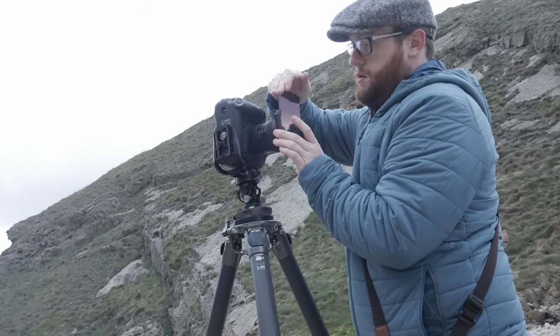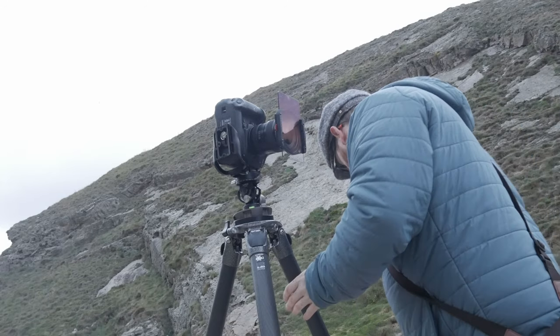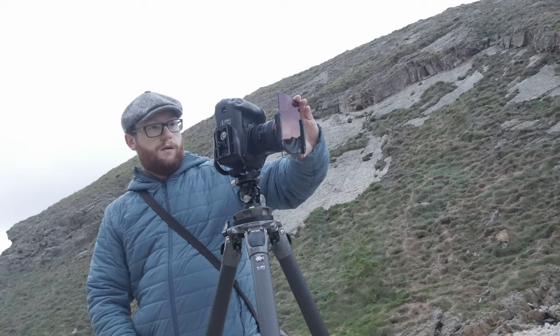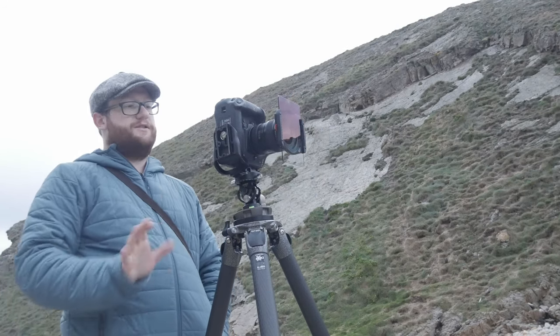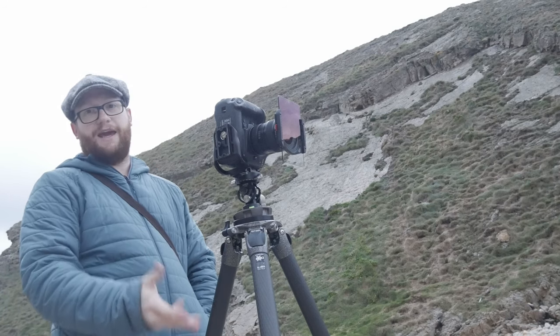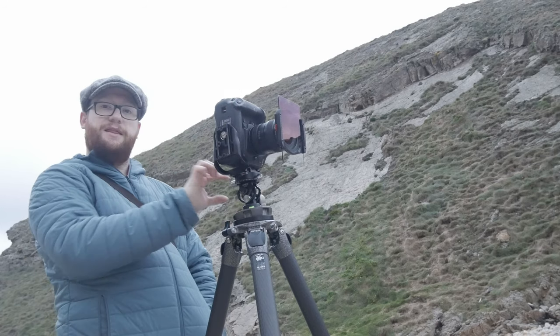Just putting on my three-stop soft grad and ND filter to bring in the sky a bit. The composition for this shot is really quite simple. You've seen how it looks. The first shot that I want to get is straight on with these rocks as a foreground interest, a bit of the beach as well.